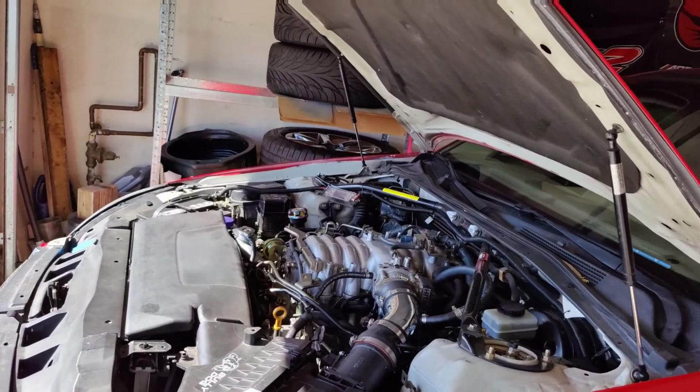I popped the hood, and another problem that I inherited was a lot of leaks. Throughout my research, I've read that these VK45s are very notorious for leaks, especially if you don't maintain them. So obviously the last guy didn't maintain it too well.